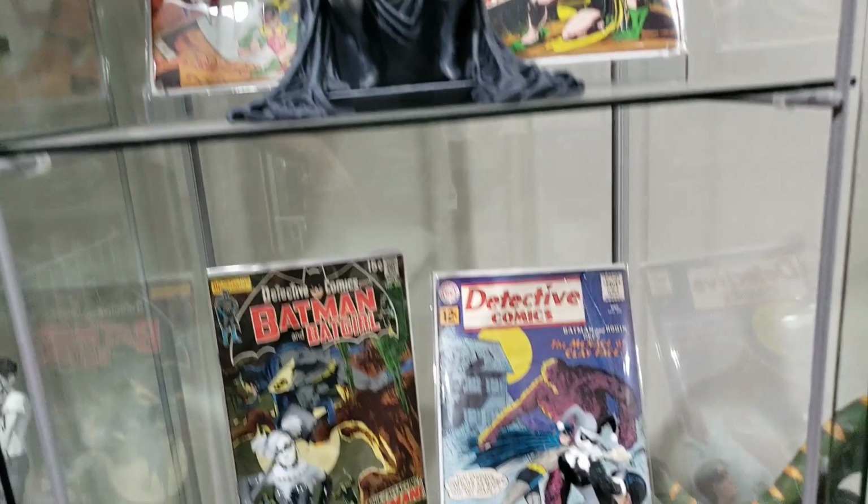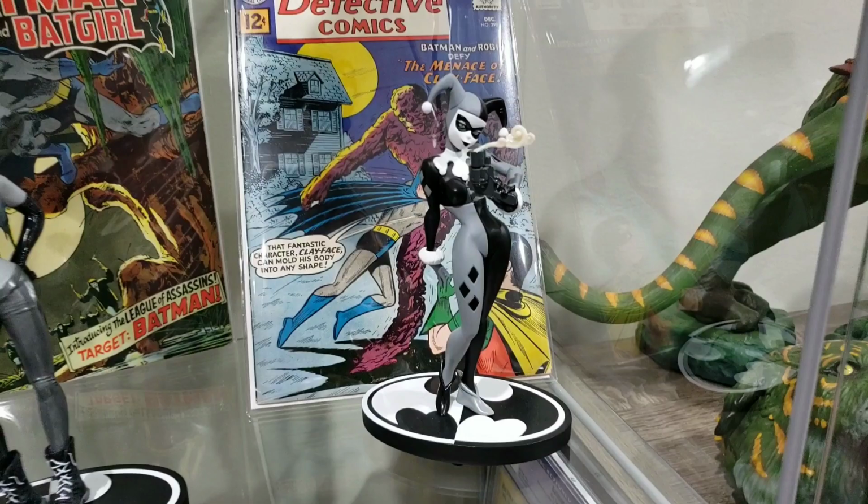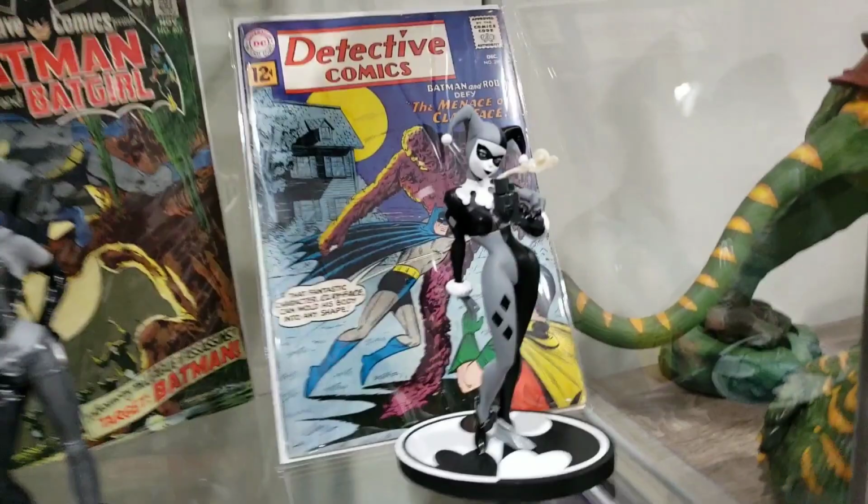On the left, you have the first League of Assassins, and on the right, you have the first Silver Age Clayface to go with the Harley statue. This is probably the best Harley statue. I mean, it's the Bruce Timm from the animated series. Got to be the best one. Best Harley, at least.